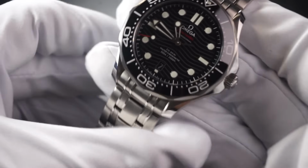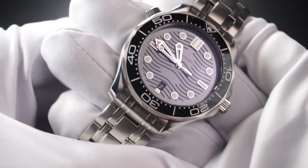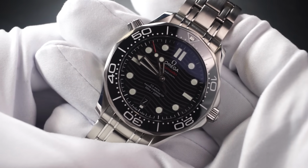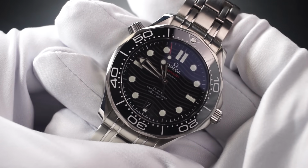It's seated under a domed sapphire crystal with anti-reflective coating on both sides, giving a refraction and distortion-free view of the gorgeous dial underneath. From the laser-etched waves, the deep black, the lumed hour markings, all this adds a beautiful three-dimensional effect to the watch, and it makes the watch look a lot less flat, and it sort of gives the watch this beautiful pop effect off your wrist. It really does do a good job at standing out.